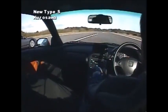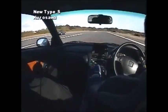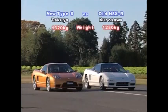The trial ground for the new Type S continues with its next opponent, the NSXR.